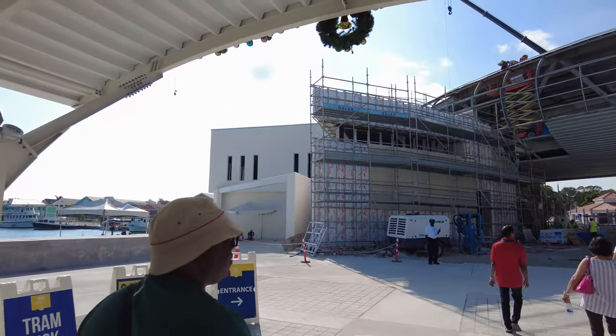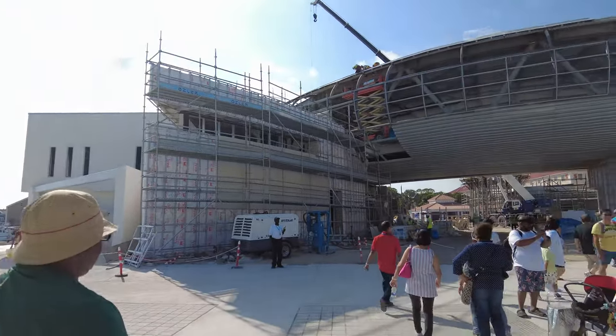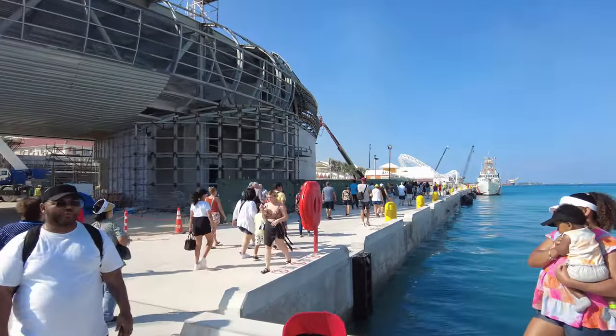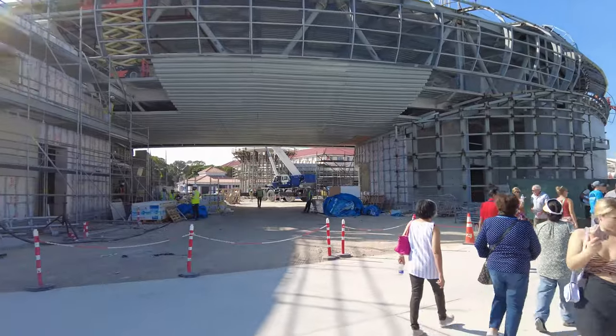Construction at the Nassau port continues. We were here just a few short weeks ago, and they completed a lot in that time. Looking forward to coming back when it's completed.